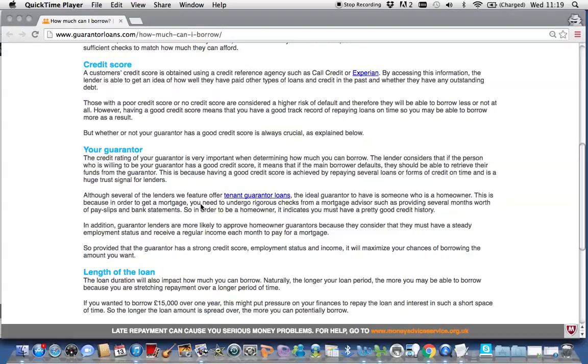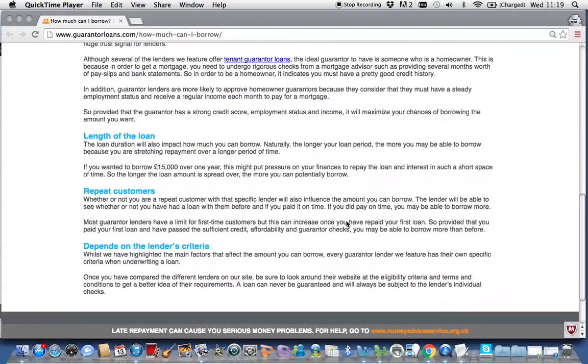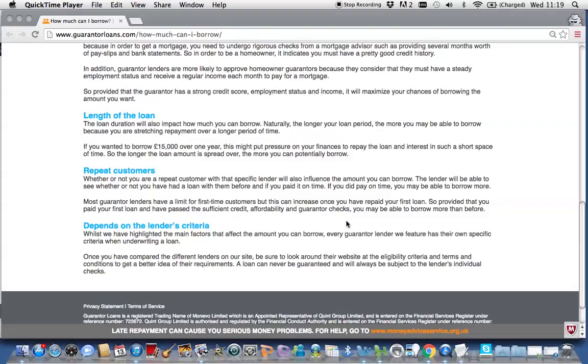Also, several lenders prefer guarantors that are homeowners because they must have demonstrated a regular income and employment to pay a mortgage each month. Other factors that impact how much you can borrow include the length of the loan, because the longer your loan period, the more you may be able to borrow because you're stretching repayment over a longer period of time.